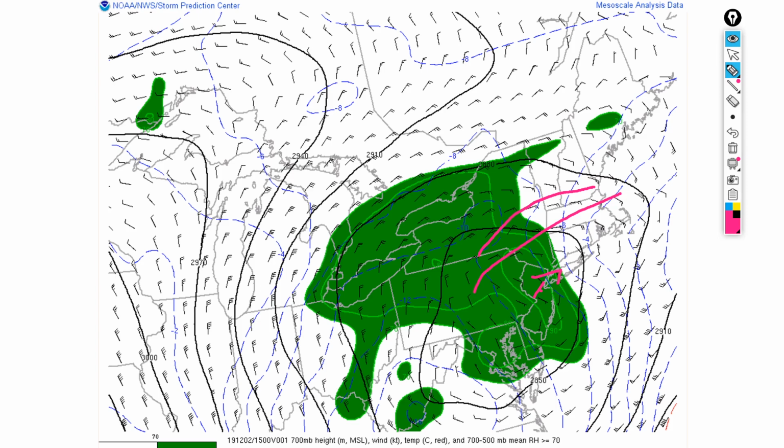Models have been picking up and hinting at some more bands developing in further north areas. I know a lot of areas, some people already have 20 inches, approaching 2 feet. I know me at SUNY Albany has about 14-15 inches, so a lot of snow. I'm glad that our southern tier people are going to be able to cash in, at least some of you guys. I know as a snow lover, I used to live in Long Island. I'm going to college in Albany. I would definitely want this to hit, so I'm rooting for you guys down there.